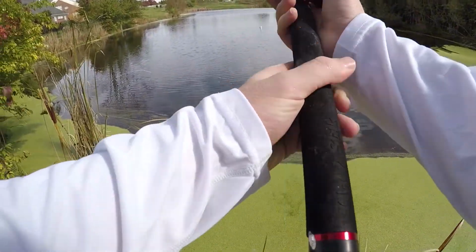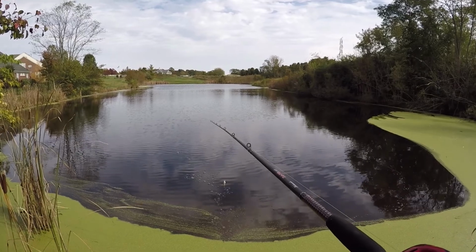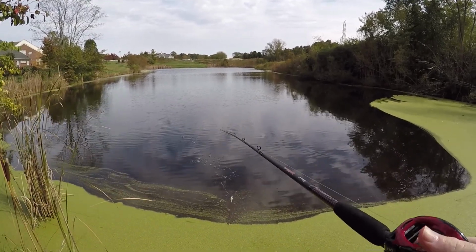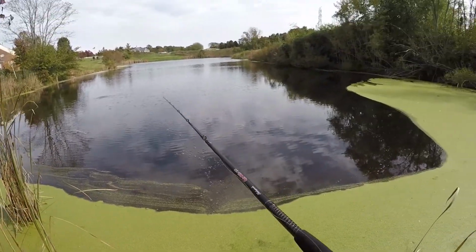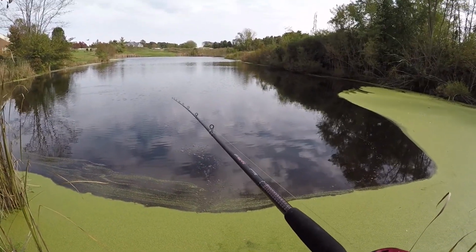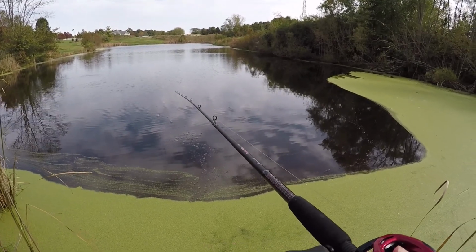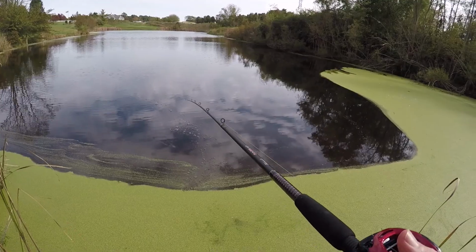So what I was saying was, I think the bigger ones are in the middle of the pond, like way out in the middle. So in order to get to them, you're gonna have to rip like a swim bait or something over there and go in like these people's yards, but they probably won't allow that. Probably get real mad. But it doesn't matter.